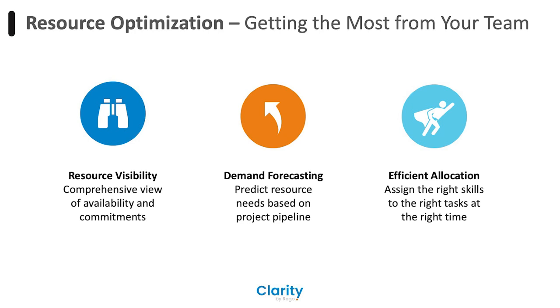All right, so that's kind of resource optimization in a nutshell. And Alison, I don't know if you have any examples or any other commentary, but we'll jump over into financial management. Let's talk about financials. Always an interesting conversation.